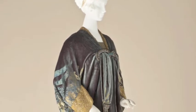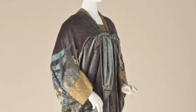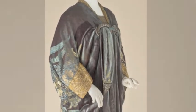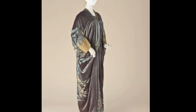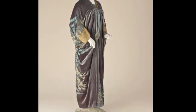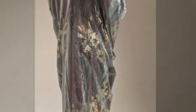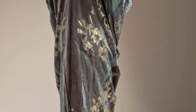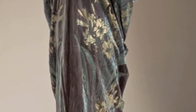When I was working on The Doors, we used quite a few of these long silk velvet robes. The thing about the 60s is that it was recycling of fashion. And so in The Doors, the character Meg Ryan, I used quite a bit of this type of very feminine, sort of luxurious, drapey, Japanese-inspired dressing.